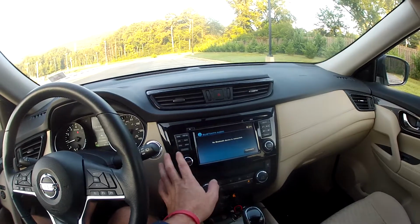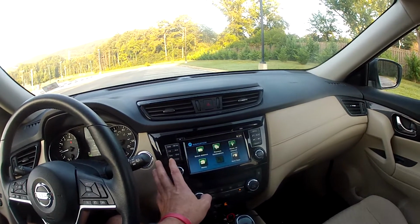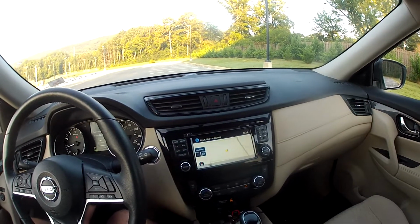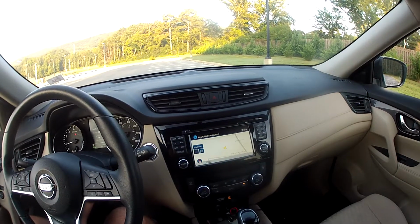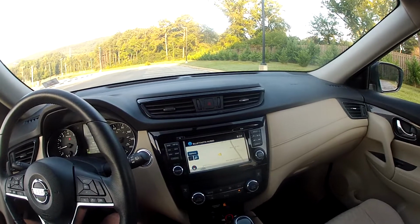You go over here to this screen. It has navigation. That's part of that option package as well. You know, it's not super fancy. It looks kind of like a Garmin, but hey, it does its job.